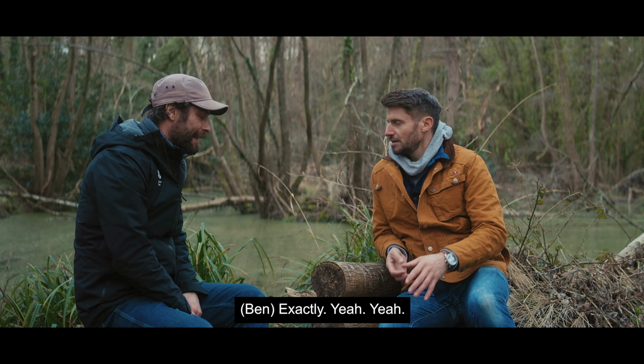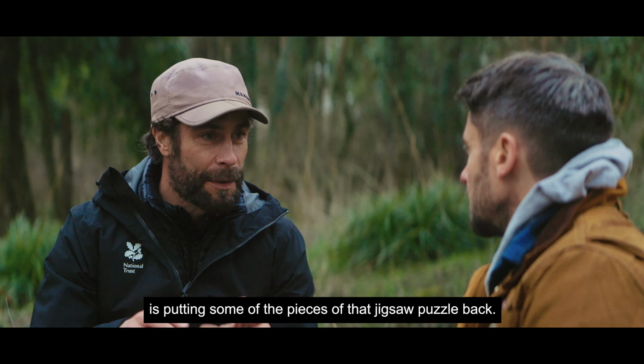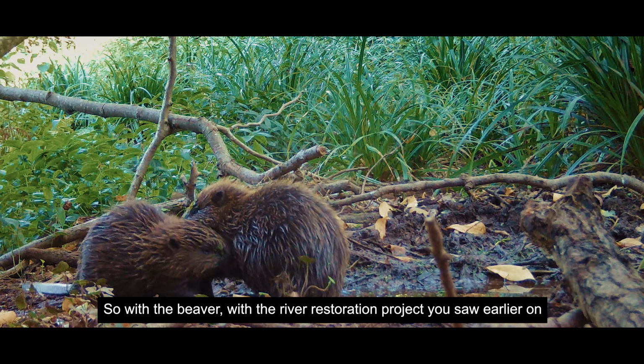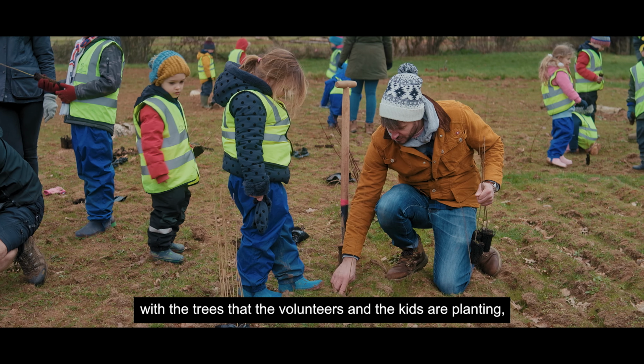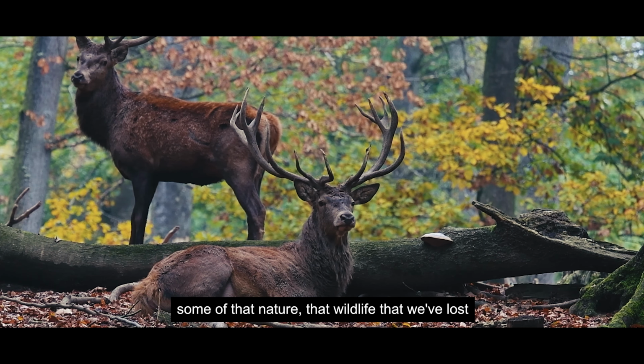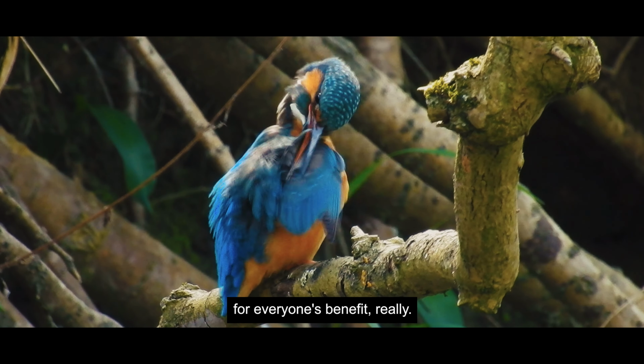Humankind. Exactly, yeah. And what we as a team are doing is putting some of the pieces of that jigsaw puzzle back. So with the beaver, with the river restoration project you saw earlier on, with the trees that the volunteers and the kids were planting, it's all helping to replace back some of that nature, that wildlife that we've lost for everyone's benefit, really.